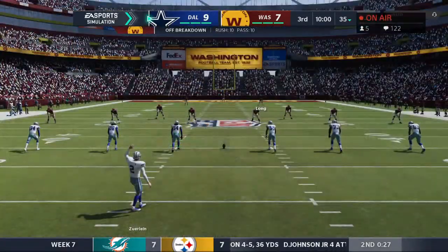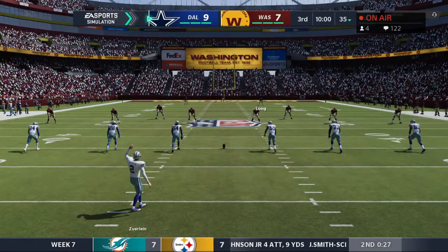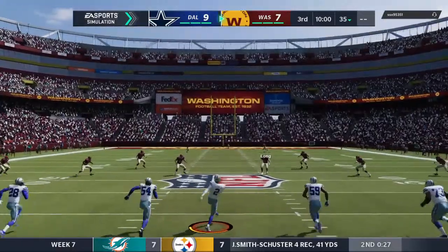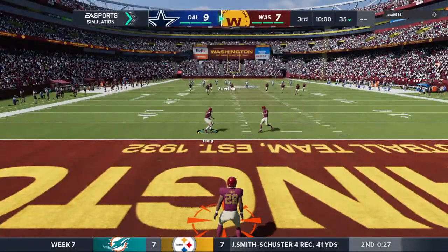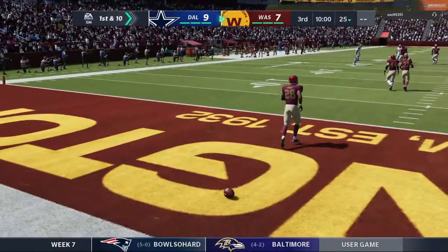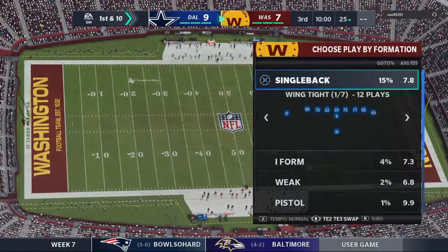Greg Zuerlein to kick off for Dallas. Washington down on the scoreboard, but they are getting the football first here, and we are back underway on EA Sports. That's fielded on the back line of the end zone. And the half will begin with a touchback.